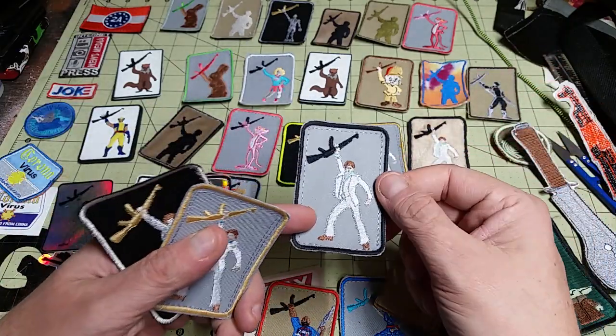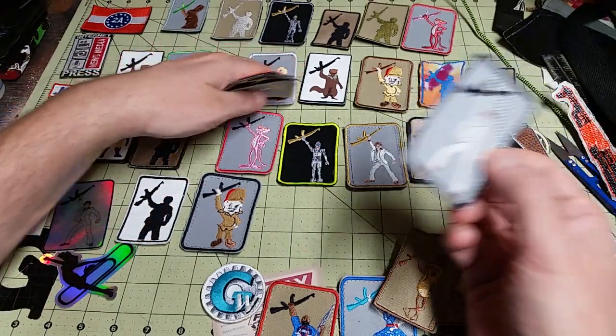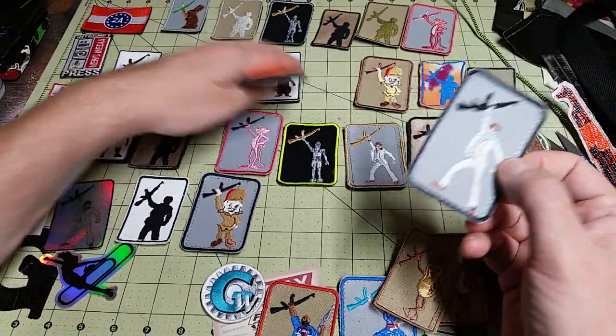I'm running out of my normal materials. It's another reason I'm trying to raise some funds. I want to be able to get back to using the materials I'm familiar with.